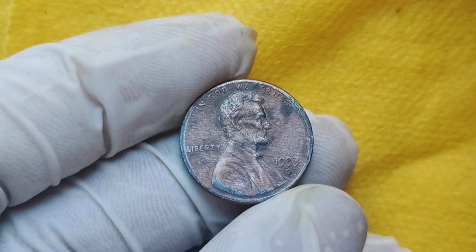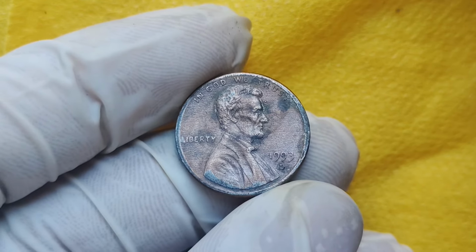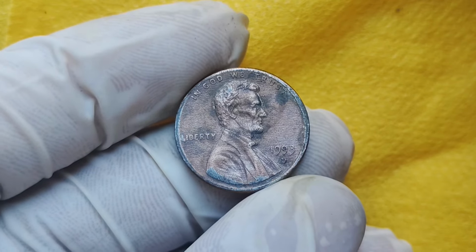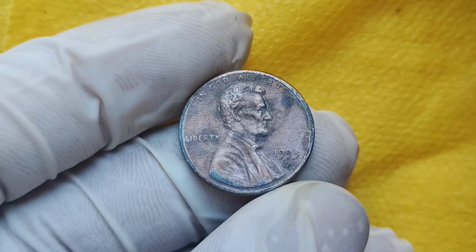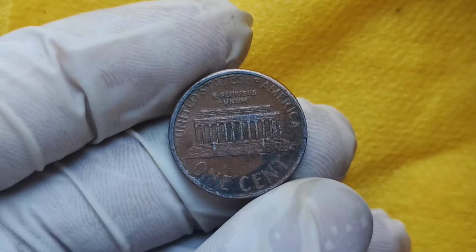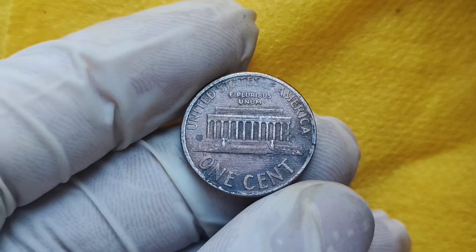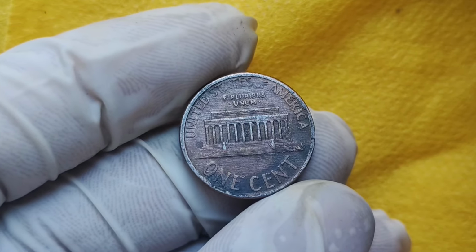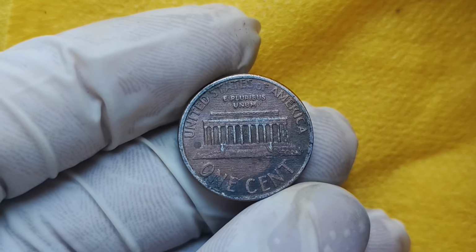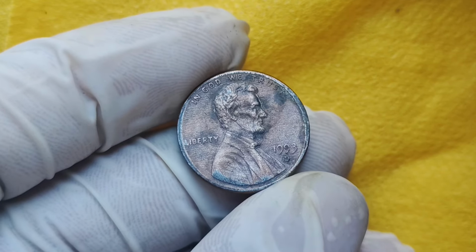So, let's say you're watching this video, you check your change and bam, you've got a 1993 D penny that looks suspiciously valuable. Don't clean it. I repeat, do not clean it. Coin collectors want natural patina, not a shiny, scratched-up mess. Verify the error. Compare it to known double die examples online or take it to a professional coin dealer. Get it graded. Sending it to PCGS or NGC can confirm its authenticity and give it an official grade, which will determine its value.